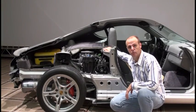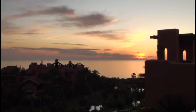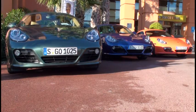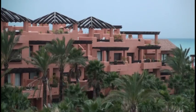But let's not take Porsche's word for it. Let's get out there and see what this thing can do. And what better place to test the Cayman's supercar credentials than that playground of the rich and famous, southern Spain.